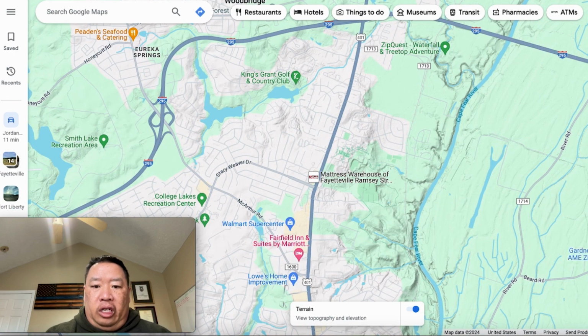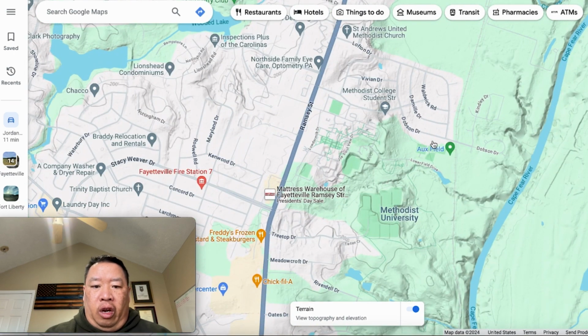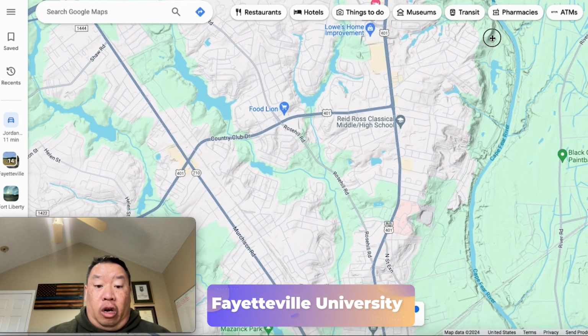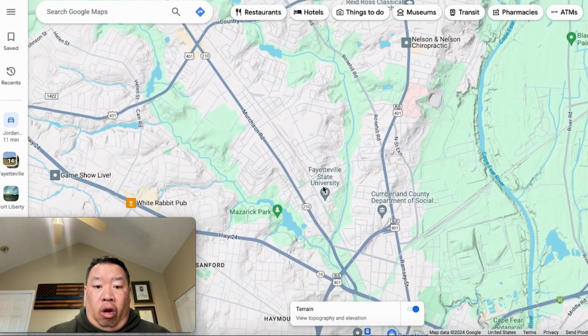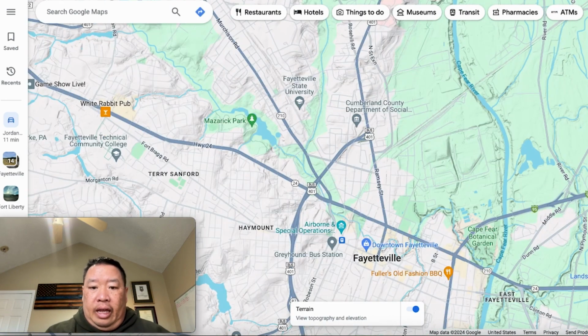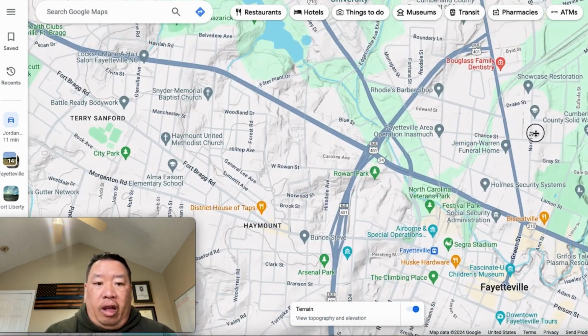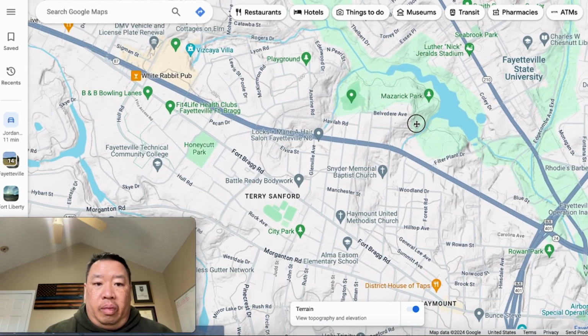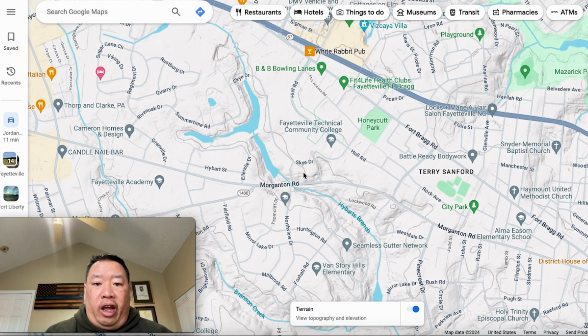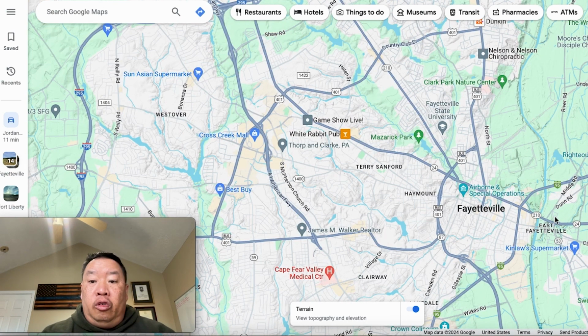We've got Methodist College, you can see right here, north end of Ramsey Street. We've got Fayetteville State University, right here, right off Murchison Road. And it's not far away from Methodist College either. And then we've got our local community college, Fayetteville Tech, and it's more near the downtown area just a little bit. So here's Fayetteville Tech right here, right in between Morganton Road and Bragg Boulevard. So definitely 2 universities, and then we've got 1 community college.